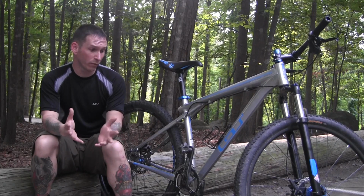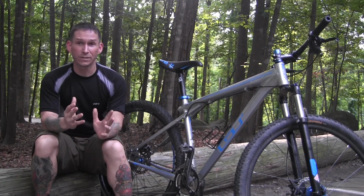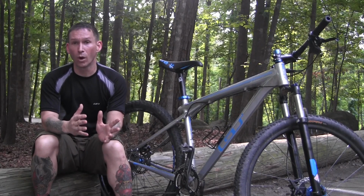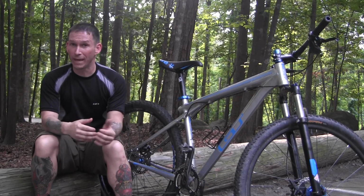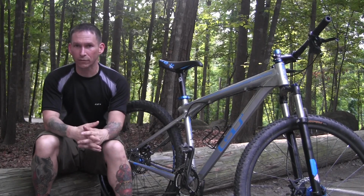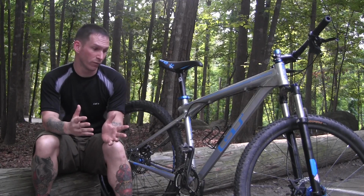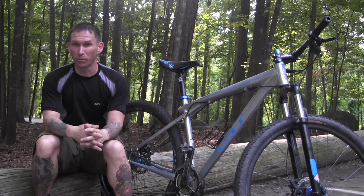Ultimately, who do I think this bike is for? I think it's for the beginning rider that has an aggressive personality, that wants to go out and conquer the trail, or somebody that has had a hiatus from riding and has come back to riding and wants a bike, and they only have $1,000 to spend. This is the bike that I would suggest to them. Somebody with a little bit more experience that knows their way around the trail and really wants to go after it.